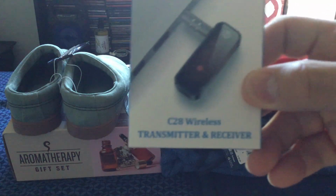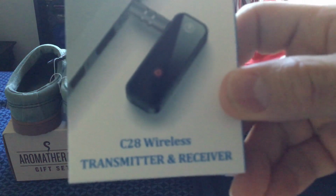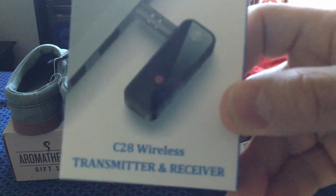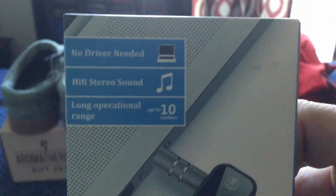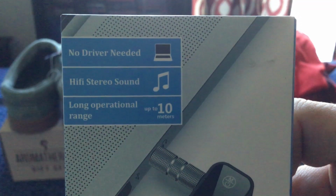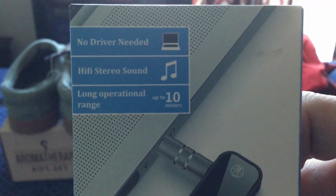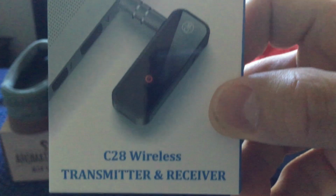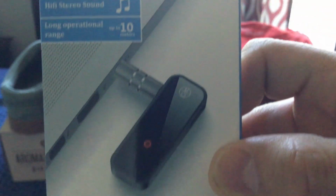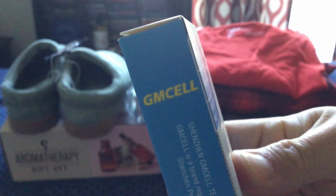is my wireless Bluetooth adapter, where it says C28 wireless transmitter and receiver. As you can see, we bought it at Amazon. And you can focus here. It says no drivers needed, hi-fi stereo system, and long optical range up to 10 meters. This is a pretty amazing wireless Bluetooth adapter. So here's the front, the side. This is made by a company called GM Cell.